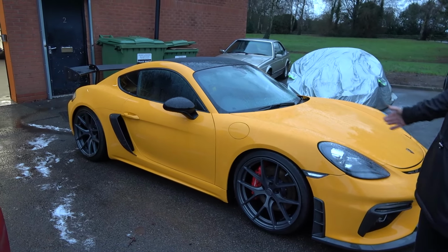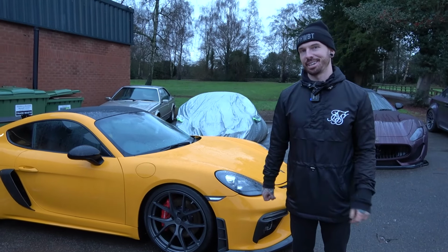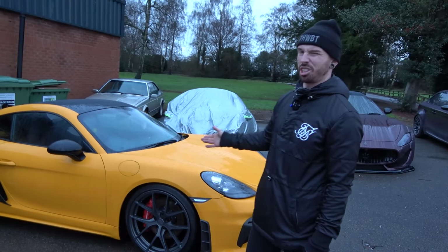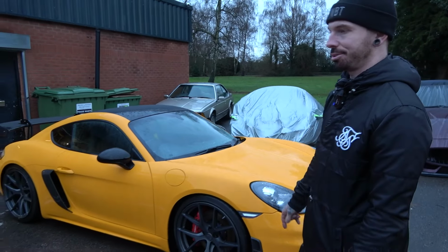Obviously, with YouTube being bright and that, I love this car. There are still a few things wrong with it, which we are going to fix. Nearly there. I love this car. I really want to take it to Spa, but I finished it at the wrong sort of time of year. So hopefully once the weather starts getting better, we can take it to Spa in Belgium.